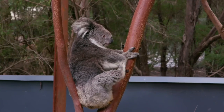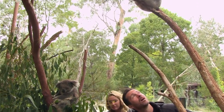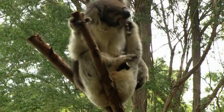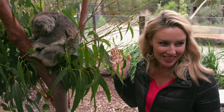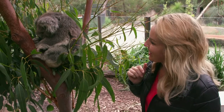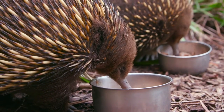Yeah. So we've actually got a new koala display area. So we're going to have about 15 koalas. You'll be able to get up in the trees and meet the koalas close to where they are. Awesome. Which is great. It's pretty incredible that you offer this as an experience, that you can get up close like this. We've also got echidnas, but we've got it in that kind of new enclosure as well, so we're highlighting what they can do.